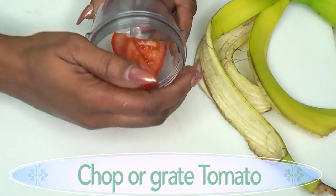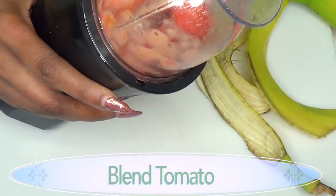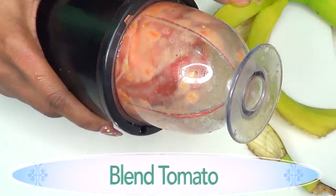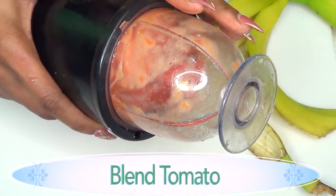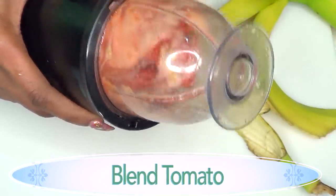Now, do not add any water to the tomato. The tomato is going to produce its own juice. So just put it in the blender and leave it like that. If you grate it, do not add any water either.